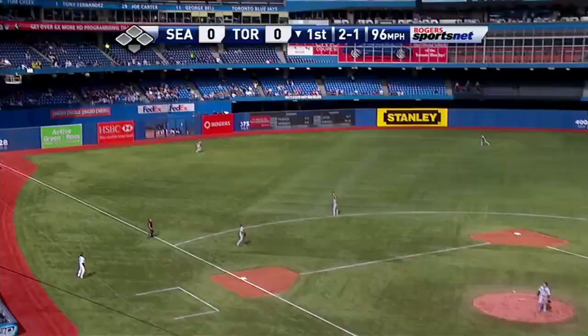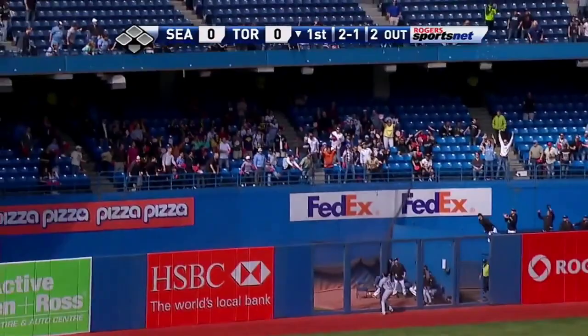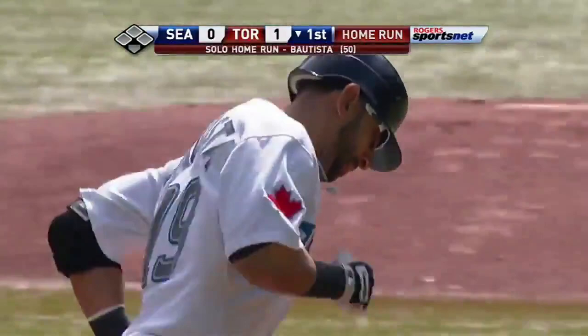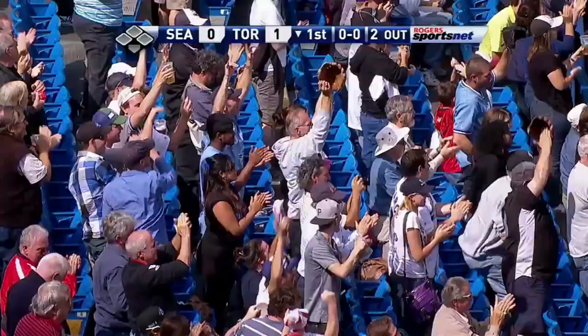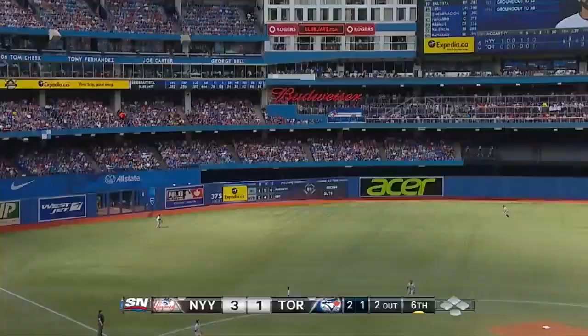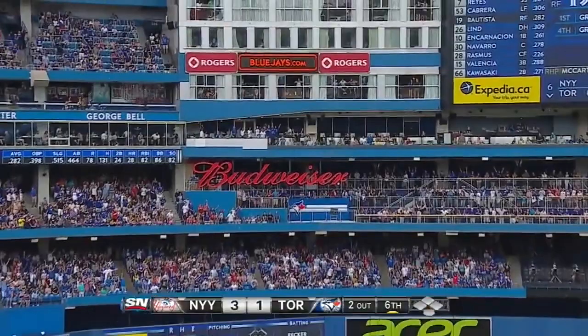Swing and a drive. High fly ball left field. This is deep. This is 50. Jose Bautista, his first hit against Hernandez, is home run number 50. There's a drive deep to center field and gone. Five in a row for Bautista.